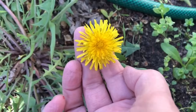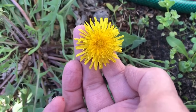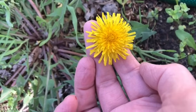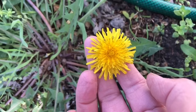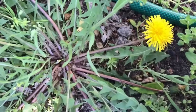You can dry these and make cookies. You can make dandelion wine. You can pull up the roots and make dandelion coffee. There are so many self-sufficient ways to use your dandelions. Now they do work as a diuretic, so if you have a diuretic that you take already, you do need to be cautious about that.